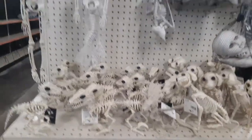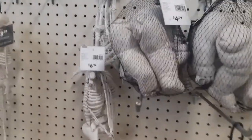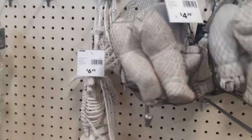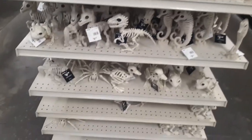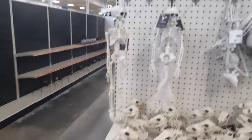Now we're here. We got these guys here. Oh, those are cool. You want baby body parts? We got them. Okay. Skeletons, I got plenty of those. Alright, yeah, they did load up the shelves a little bit here.